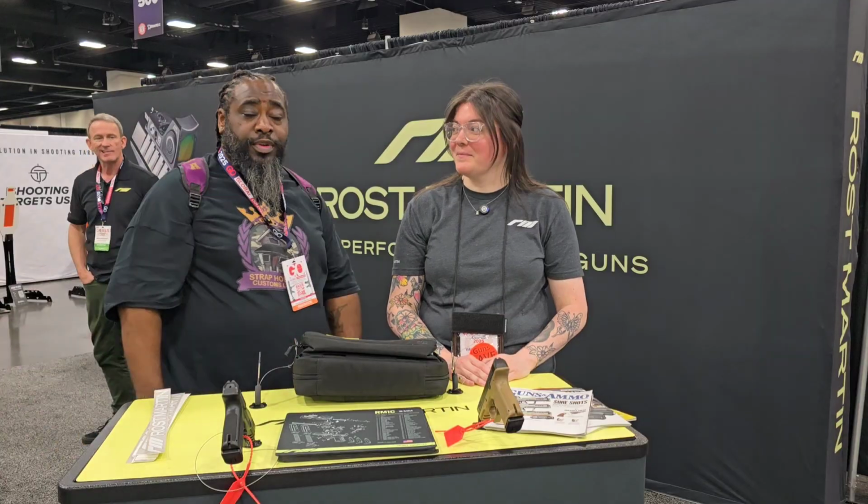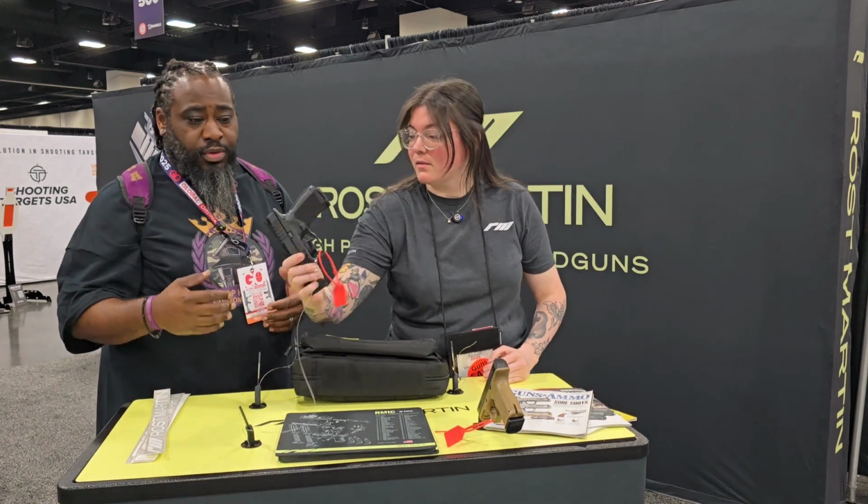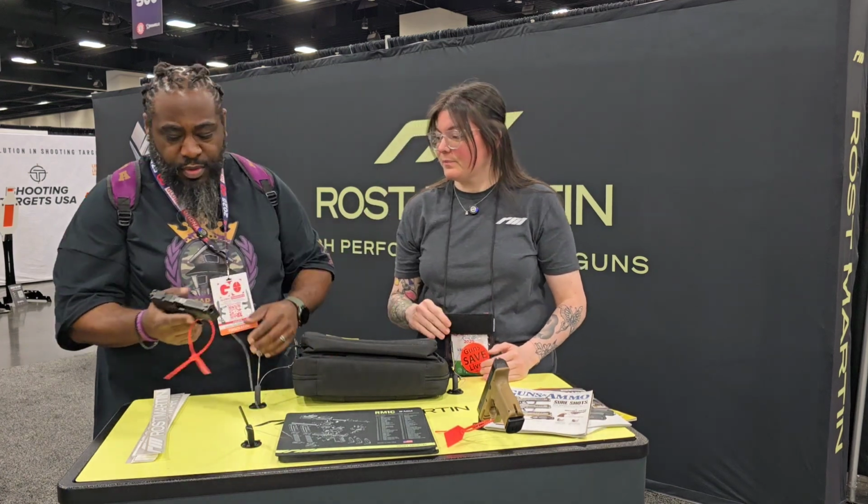So hello everybody. Again, this is Refrigerator, still at the G.O.A.L.S conference for 2025, and I'm here at the Rost Martin booth. And man, I've heard a lot about this particular firearm, and I'm very excited about it. But I've never actually handled one in person.